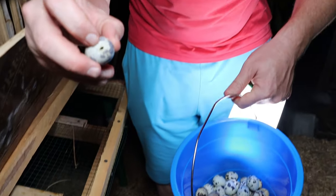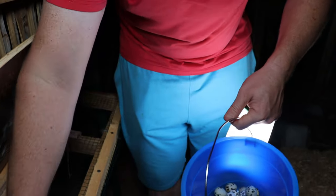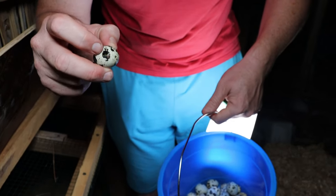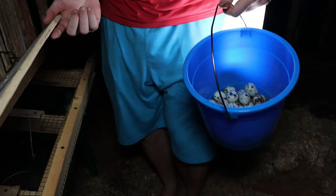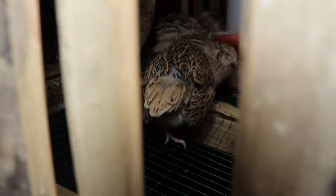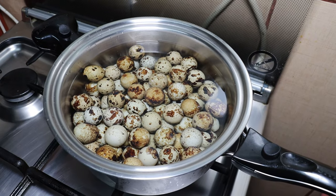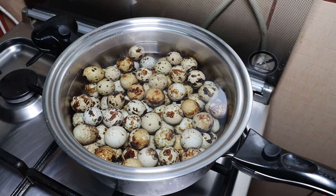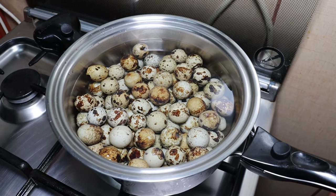But see what sometimes happens? Look, they pick holes in it. See it? Same with this one. They pick a hole in it. So these ones we'll give to the dogs. Look guys, there's 12 of them in there. Boiling the quail egg.